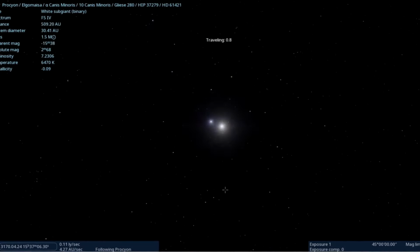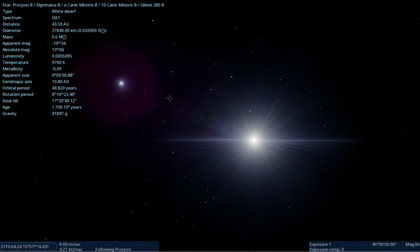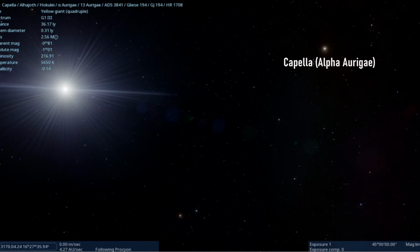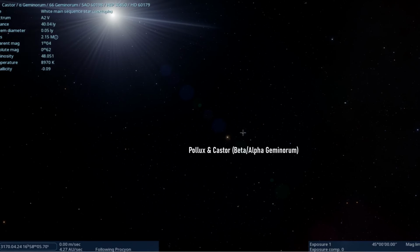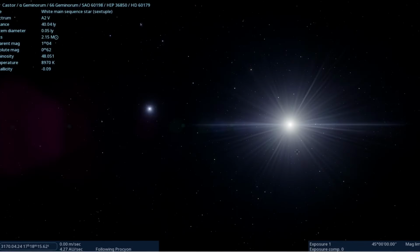Let's have a quick look at Procyon. That's probably Procyon B, isn't it? Yeah, the white dwarf companion. That's the beautiful Procyon. It's that red star there as well. Capella again. Capella keeps popping up, doesn't it? Pollux and the Kiilstofte, isn't it? Yeah, Kiilstofte. So I wonder what the world looks like.